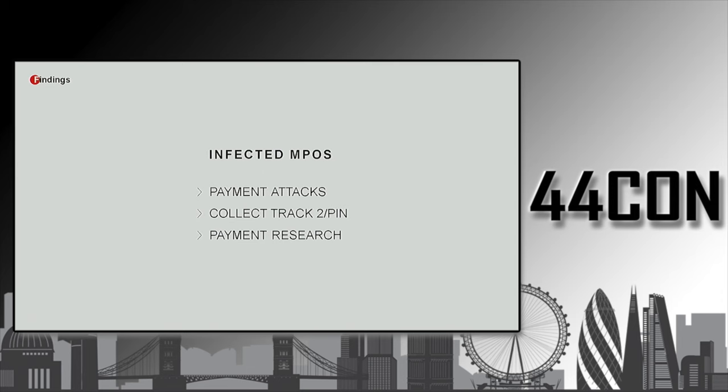Second, the first idea is to start collecting track 2 data before it is encrypted because you have access to the binary file responsible for encryption, as well as collecting unencrypted PIN codes because, in fact, in mobile point of sale terminals the PIN pad works pretty much the same way as in ATMs and traditional point of sale terminals. So it has an encrypted mode and a plain text mode for entering an amount or any other additional information. And if you have access to the binary file responsible for switching between these two modes, you can manipulate this and force a customer to enter an encrypted PIN code.